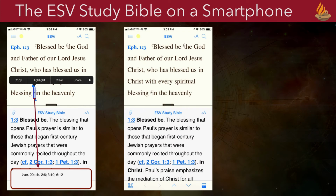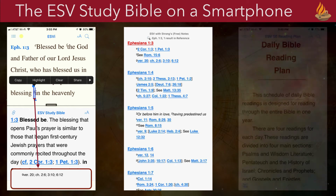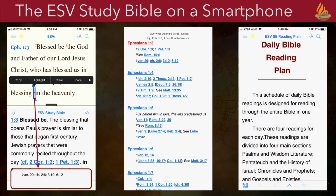We can then see the cross-references by tapping any of the superscripts in the text like so. We can also see all the cross-references for a verse at once by tapping on the verse reference, then choosing Amplify. We have to open other resources separately, like this daily Bible reading plan. Once we do, we can navigate their contents using the Table of Contents button.